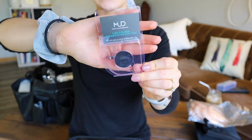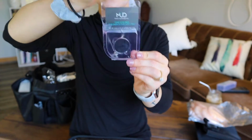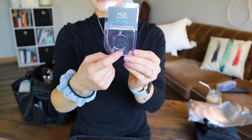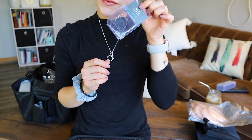It could act as a powder eyeliner or it could act as a liquid eyeliner. It's actually not that bad. Everyone says it's horrible. I don't think it's too terrible, and it's actually pretty pigmented if you mix it the right way. You mix this with water and it activates it. So it's obviously not waterproof, but yeah.